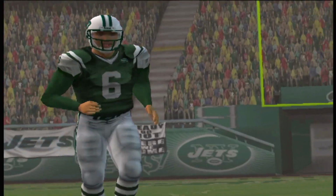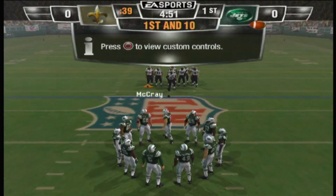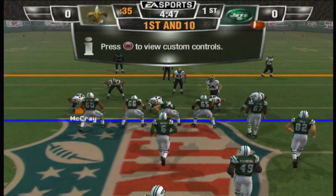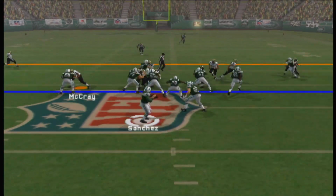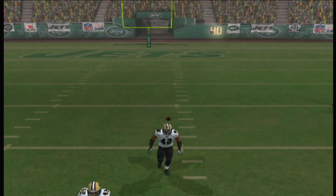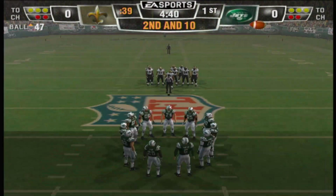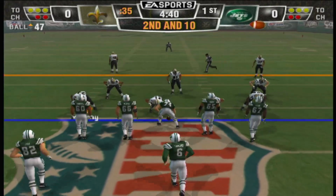The Jets defense didn't match up well on that play. First down, ball on the 47-yard line. The Saints line up in a 4-3 on play action. Almost picked. Cottery was unable to make the catch on that pass attempt. Second and 10, ball on the 47-yard line.